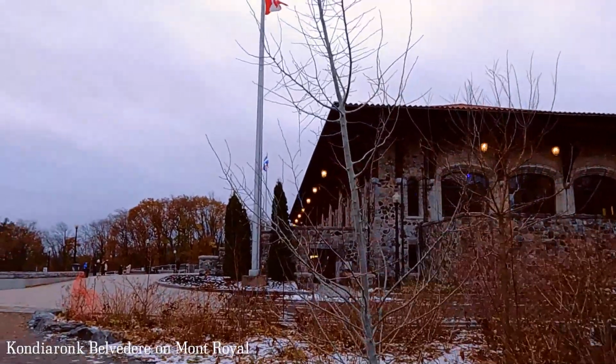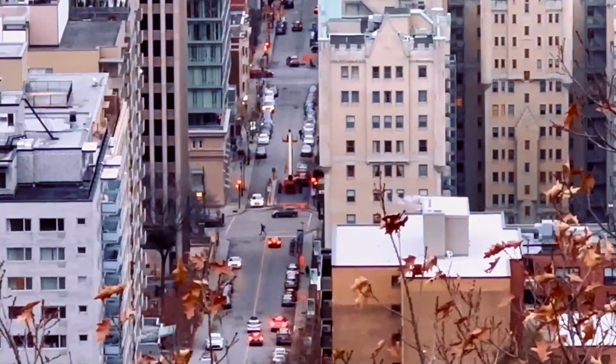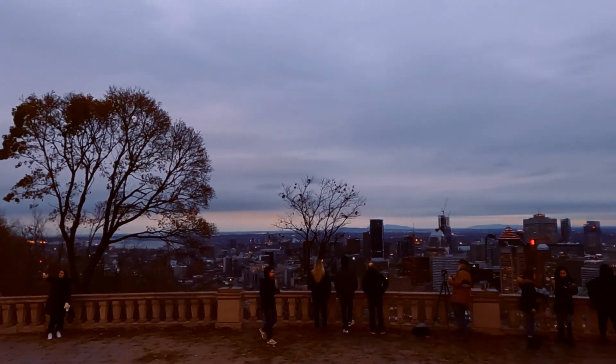It took about 20 minutes to reach the viewing terrace on the top, and climbing Mont Royal in winter might not be as easy as you might think. But reaching the top rewarded me with a gorgeous panoramic view of the entire city skyline.